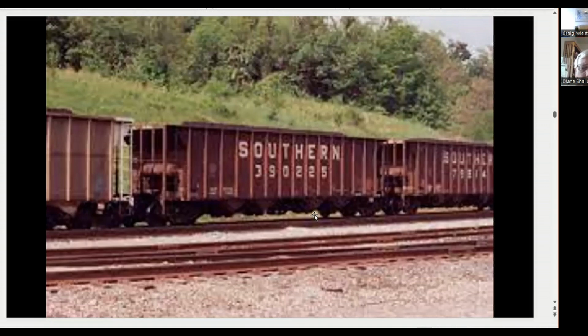They often don't have to shake them, which is nice for the aluminum. Aluminum cars don't do well. Here's an aluminum one. This is steel. And then they can unload them much, much quicker.